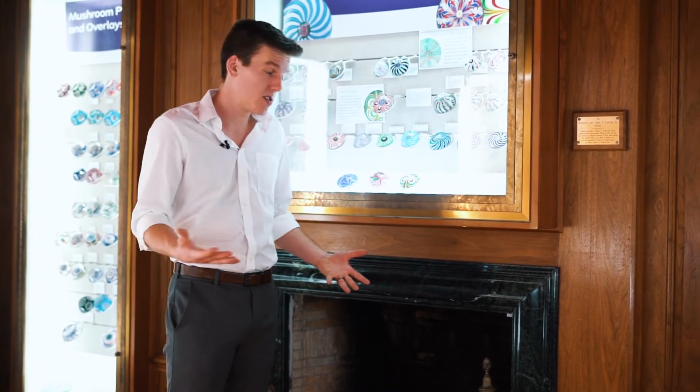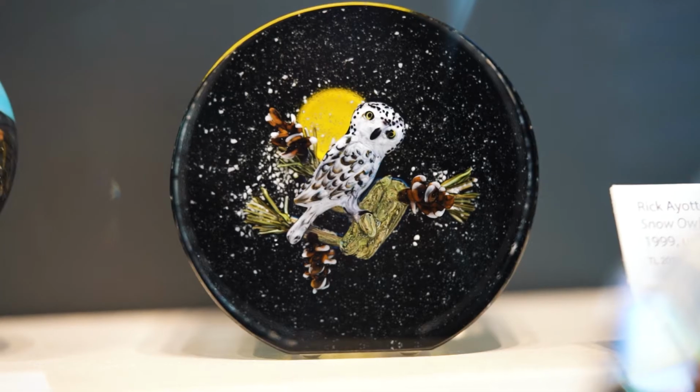Really, one passionate person collected paperweights, very unique ones. And when she and her husband passed away, they donated their house. This is their home, their fireplace. They donated it to the city, and now it's become truly a hub for art and community here in the Fox Cities. Let's learn more about how it's become a community hub.